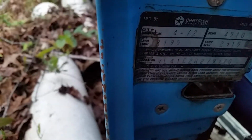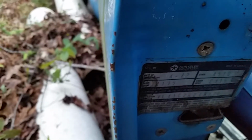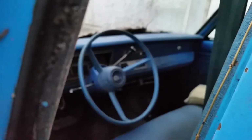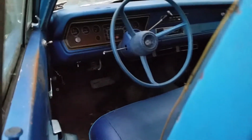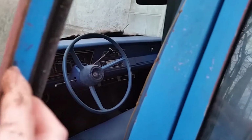1972. April of 1972 to be exact. Yeah, there you go. I figured this was an early 70s, and I was right. And I just now realized this is a Canadian-made car. That's pretty cool, huh? To be honest, the interior is really not in that bad of condition. It's actually fairly decent. It's an automatic, of course. I wish it was a 3-speed on the column, but it's an automatic. I mean, it is a 3-speed, but you don't change gears. It does it for you.